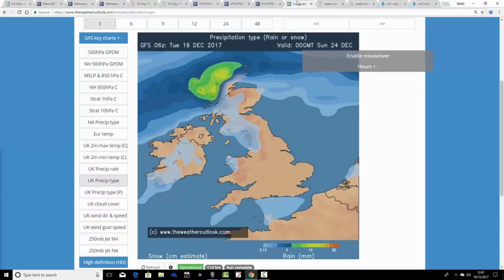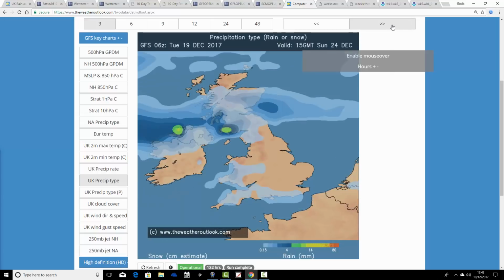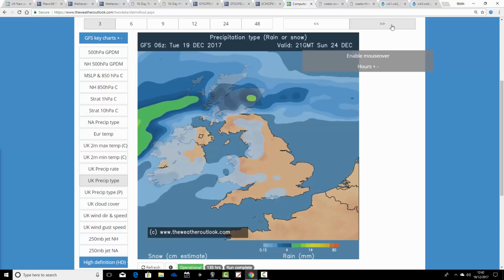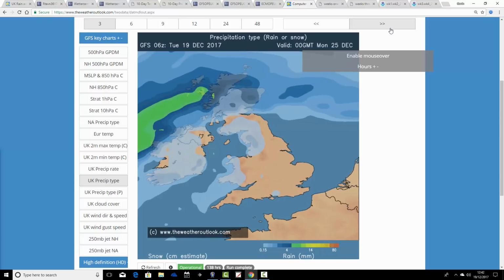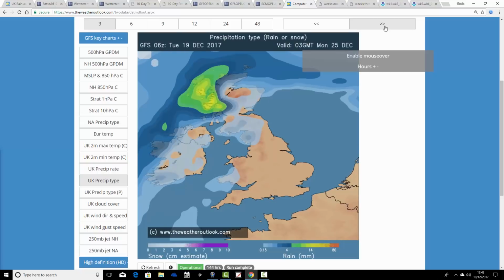This is a precipitation type forecast based on the latest run of the GFS. This is for midnight on Christmas Eve, first of all. So starting off wet in the north and the west. Look how slow we are to push this front south. So we're going through Christmas Eve, and we've got to 9 o'clock in the evening, and the front is still really just sitting across Scotland and Northern Ireland. England and Wales has a dry day and very mild day on Christmas Eve.